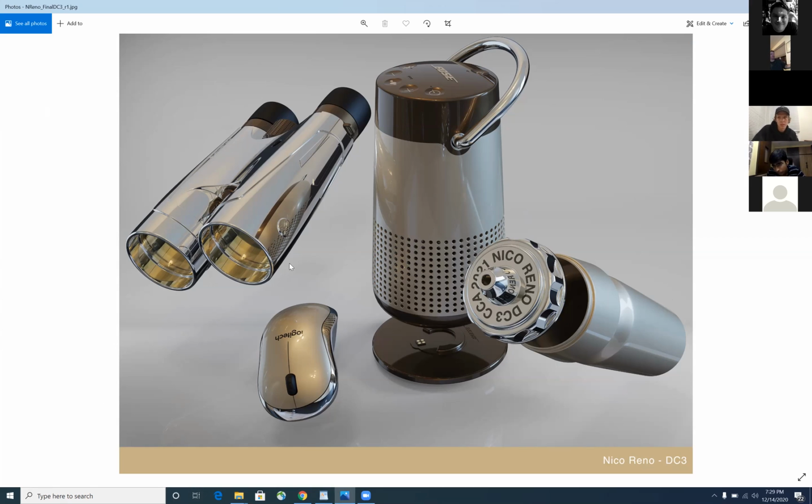I'm just trying to see, it's a toss-up for me on what's the best rendering on the page. Which one of these products is looking the best of all four? Do you have an opinion on that? Maybe the binoculars. I think the form could use a little more work, but I just like how shiny it looks. It kind of reminds me of C-3PO for some reason. I kind of like that. I'm a huge Star Wars fan.